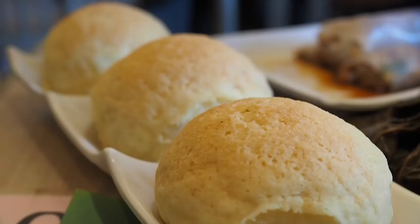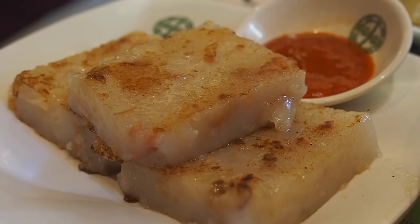I think it goes without saying that Tim Ho Wan is one of our favorite places for dim sum, and it's worth seeking out if you're ever in Hong Kong.